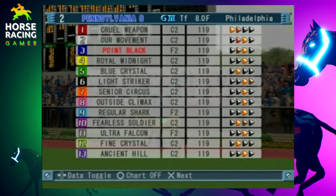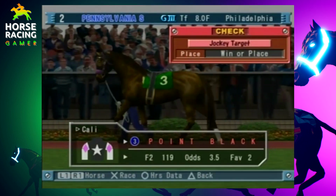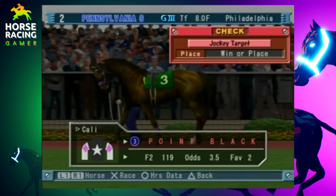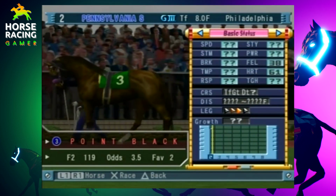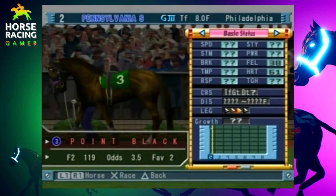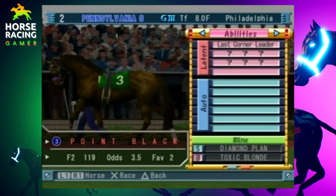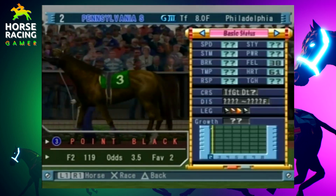Okay, our 2-year-old filly, Point Black, is up. Yeah, she is a winner place goal because we're supposed to finish in second with her. And at least we know our light type. She is a proceeder for sure. It's always good to know ahead of time. Saves me a lot of time. And she has last quarter leader as well. She's from Diamond Plan out of Toxic Blonde.